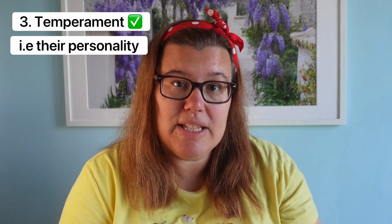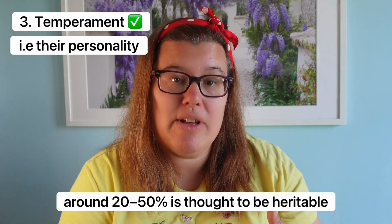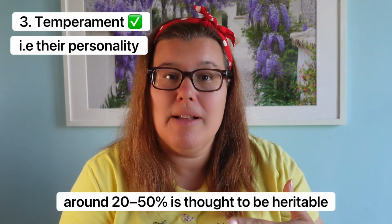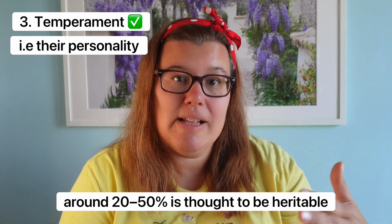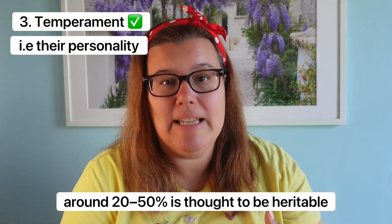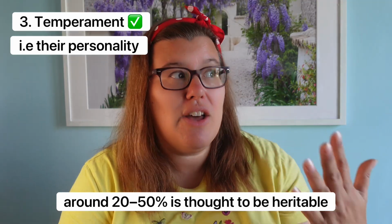So temperament is also incredibly important. A lot of the temperament that the puppies will have is genetic, so if you have calm parents, you'll have calm puppies. With Cockapoos it's quite hard to get that calm quality, but the temperament is a significant factor. Are they friendly? Are they confident? What is their personality like? A lot of that we'll see in the puppies.